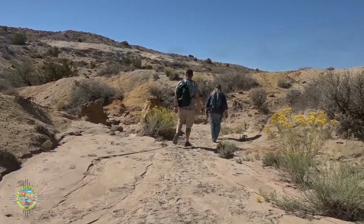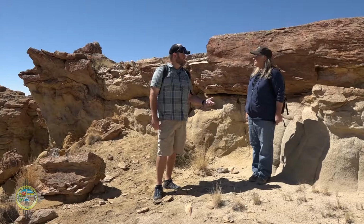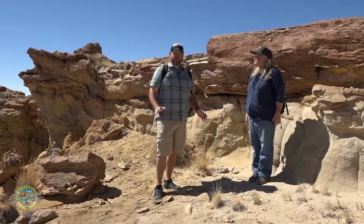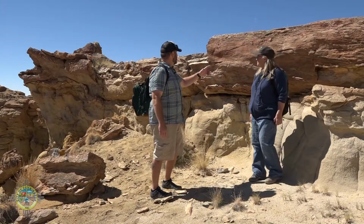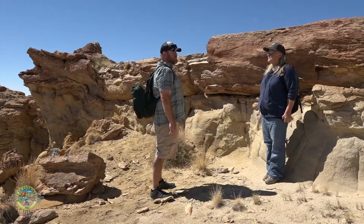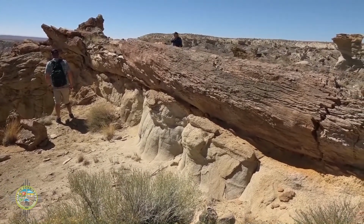We've made it out about 1.7 miles is what we've gauged this at into the Bisti De-Na-Zin Wilderness, and we have reached the log jam. Yes. And this is one of the most incredible places that I've ever seen. And standing right here behind us is a log that must be over 30 feet, 40 feet, 50. I mean, it goes all the way down, long, just huge. Mm-hmm. And this isn't even the biggest one.